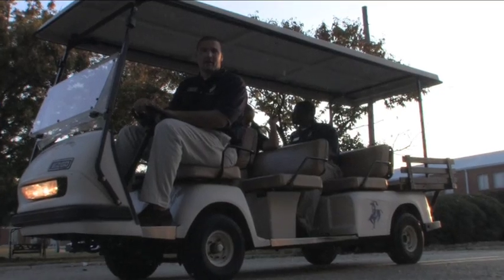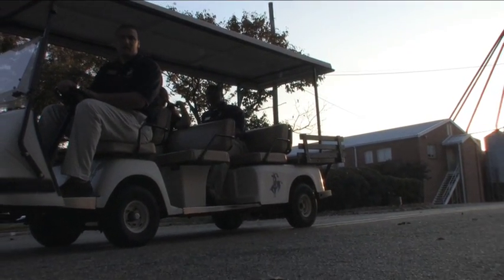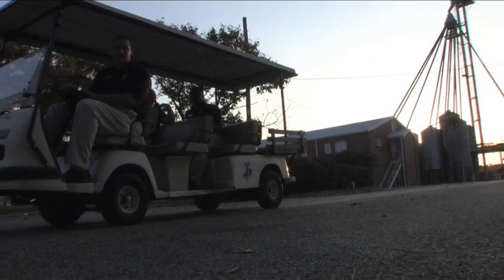Right behind us here is our agriculture department. We have a farm that is completely self-sustaining and one of the only full-functioning dairies here in the state of Arkansas.